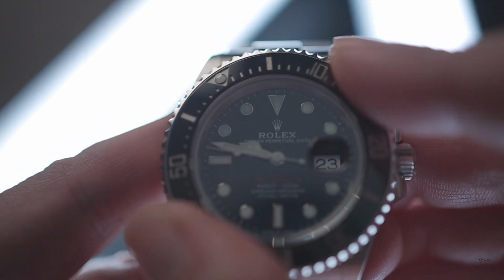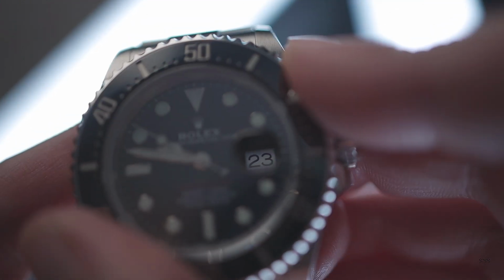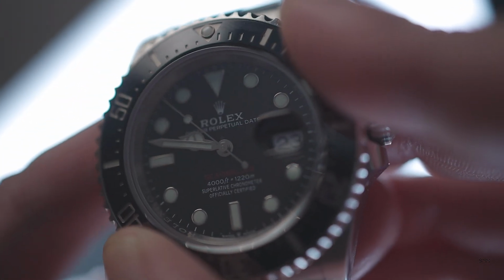Like all Rolex bezels, the feel is incredible, probably industry-leading, with sharp yet silky feeling detents as it turns. The sound is nothing short of delightful.